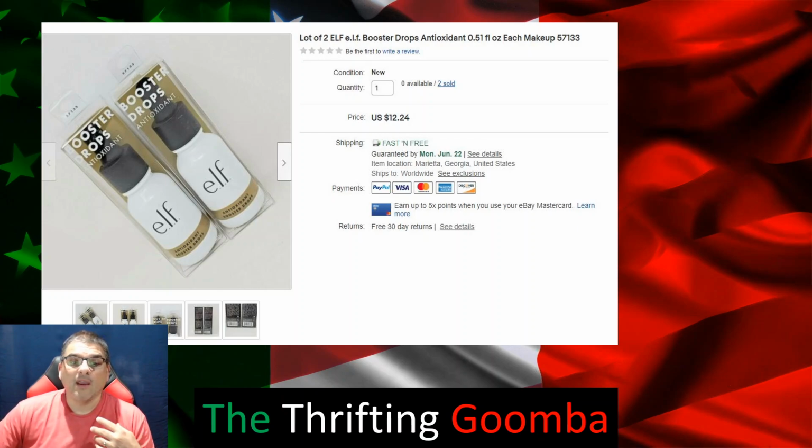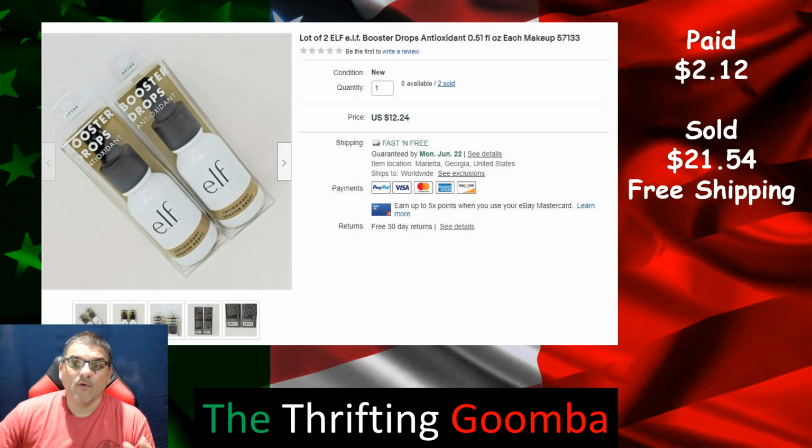This was a Walmart clearance item. So I had $2.12 into all 4 pieces. So they were 50 cents a piece, and sold them for $21.54 with free shipping.